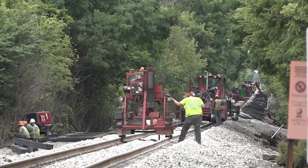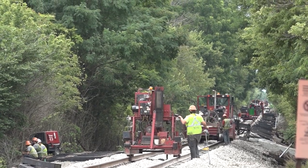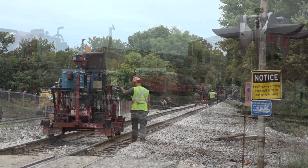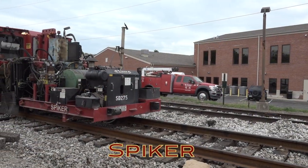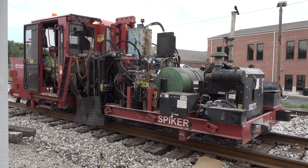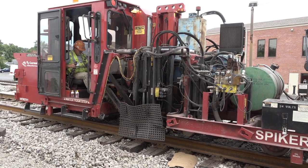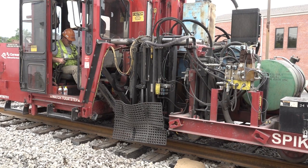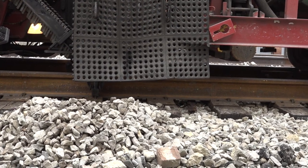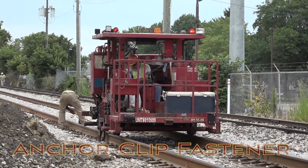As we look down the tracks, we see what a large operation this is. Now that the new ties are in, a spiker secures the rails. Following the spiker, the anchor clips are tightened at the new ties.